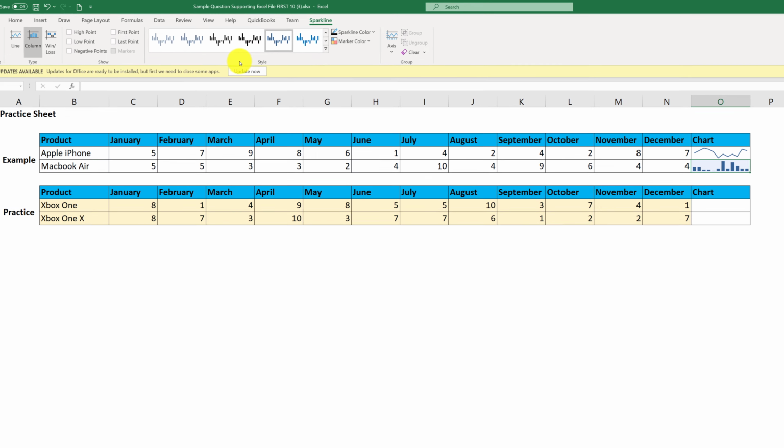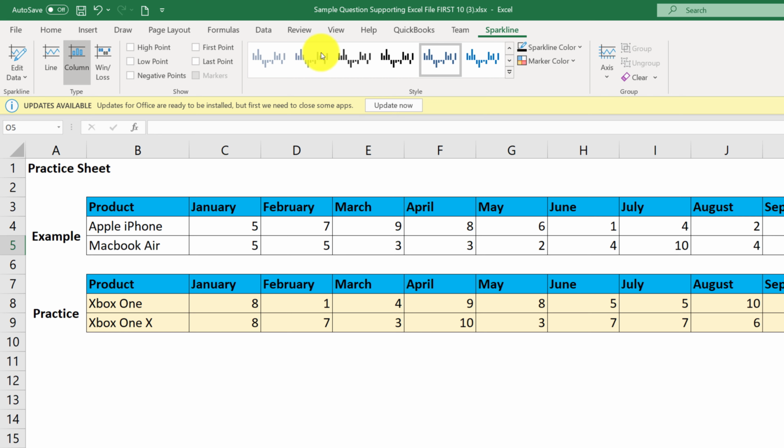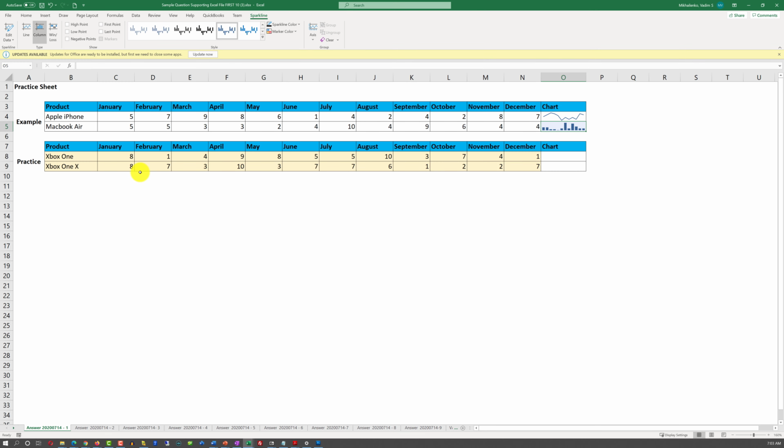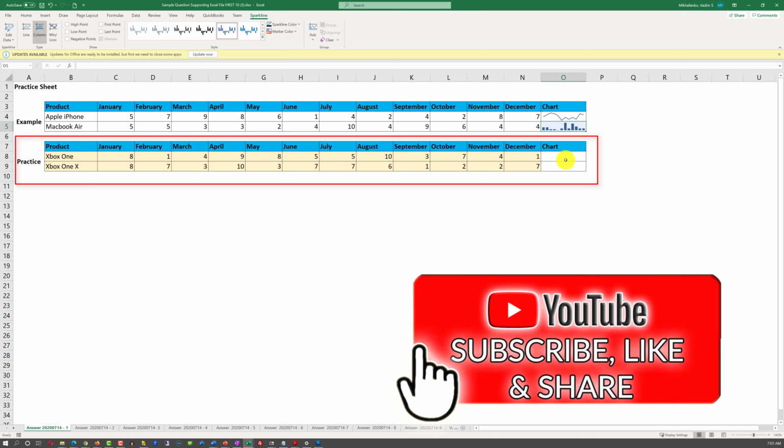Now you have different styles here. You see that the context sensitive menu appeared for sparkline, and you have different choices. You can indicate high point, negative point, and use other features, maybe marker colors. So play with those features as you answer the questions. You can always download the practice file, which I give with this set of questions. So make sure to take advantage of that so you have a way to practice, and there's a room for the practice files right here in this tab in Excel.